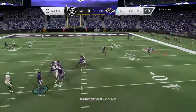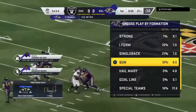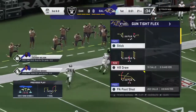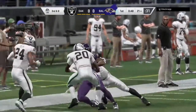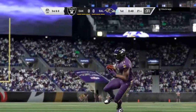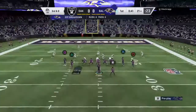Looking to throw. Franks completes it to Nelson. And he'll be brought down at the 21, just shy of the 20 in the red zone. They'll wind up getting 10 back as that sets him up for 3rd down. And the Raiders call on a nickel set for 3rd down.